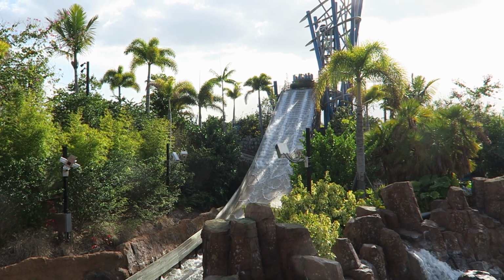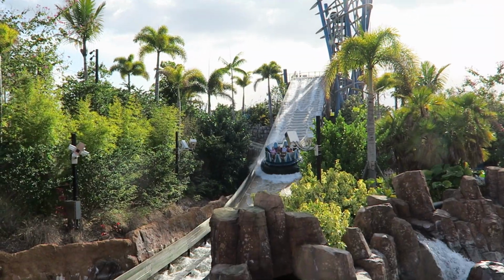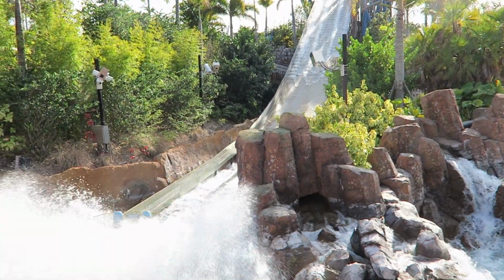What are your thoughts on this Intamin River Rapids ride? Do you agree it's one of the best rapids rides out there? Let me know your thoughts down in the comments.